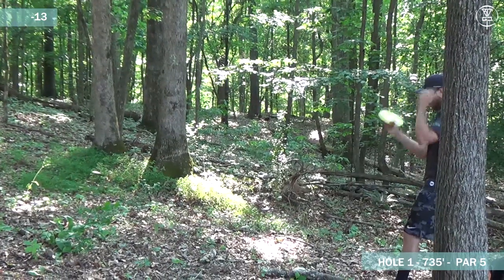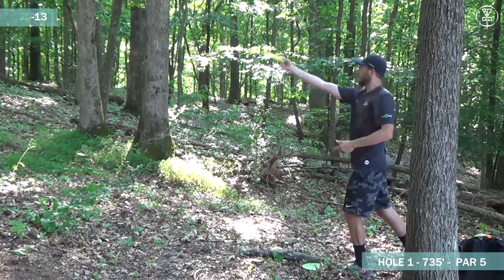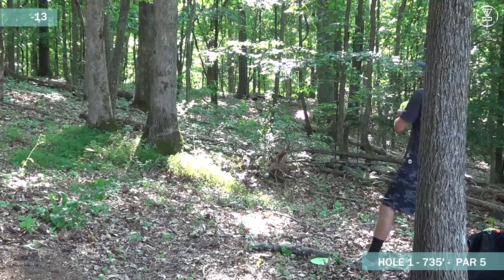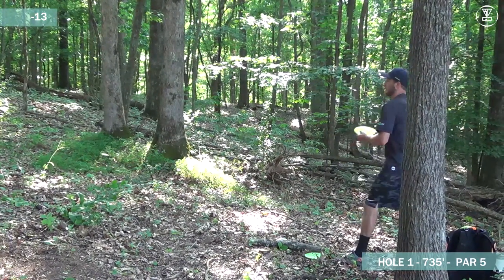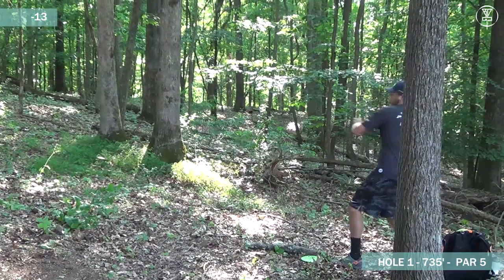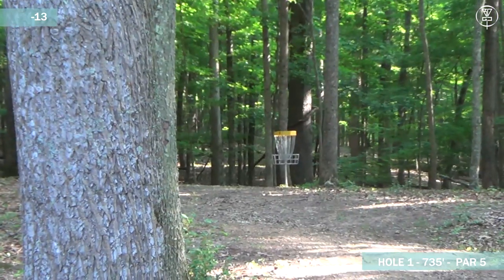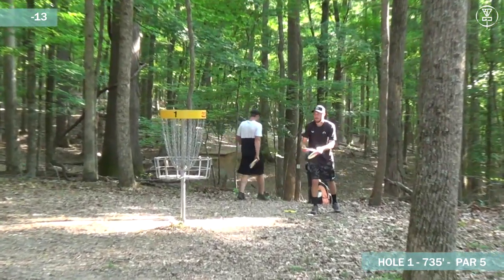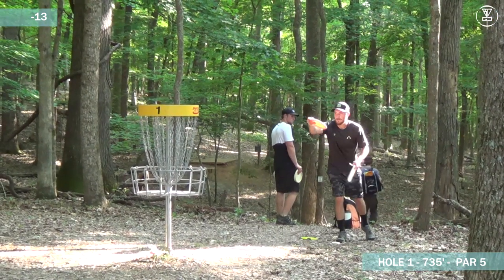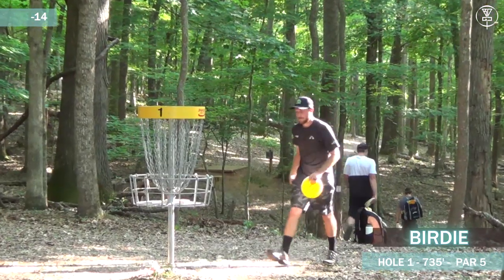Chris just going to toss up, throwing his third. Taking his time. Yeah, and almost throws it in on this one. Chris here with the easy 4. Tap in.